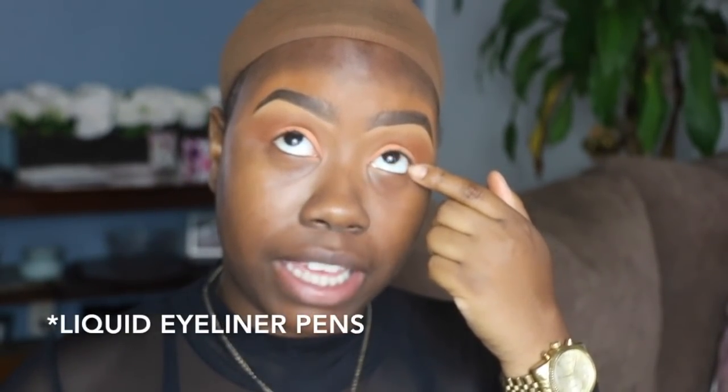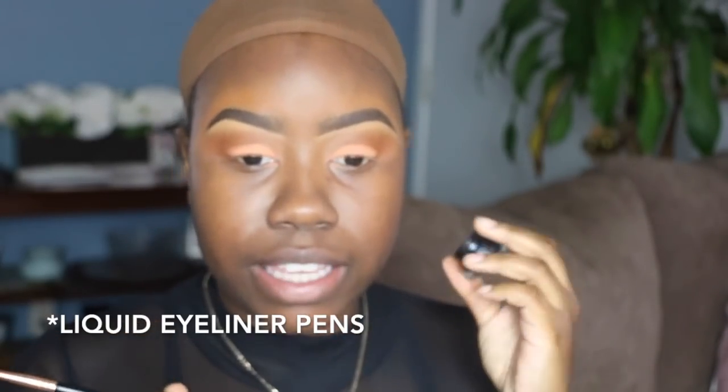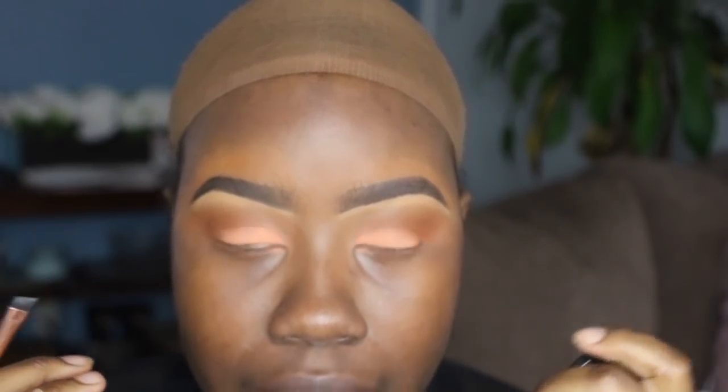I'm thinking about getting back into my liquid pencils, because this one, I don't like the fact that it bleeds. By the end of the day, I have black dots on the side of my eye, and I don't like that.